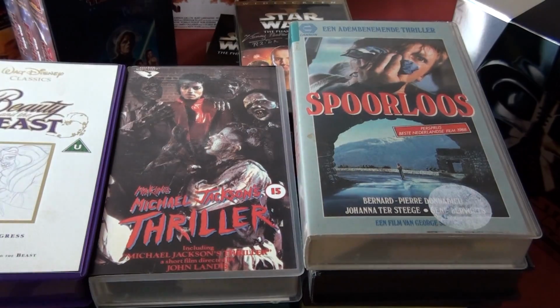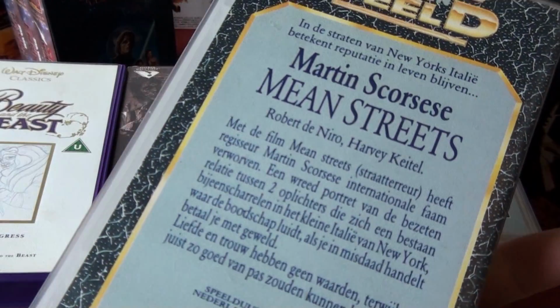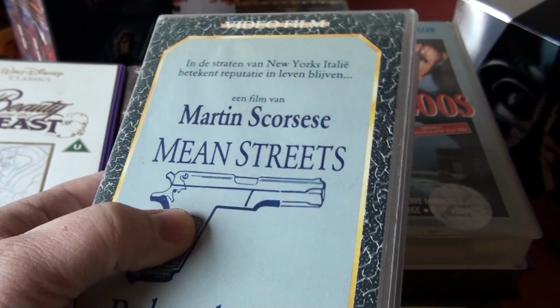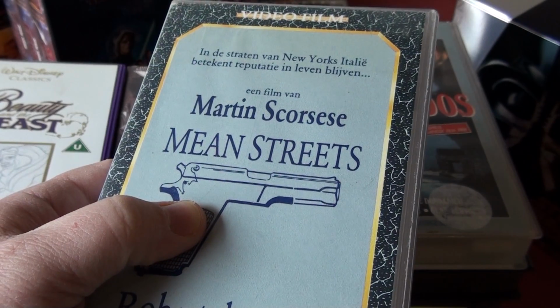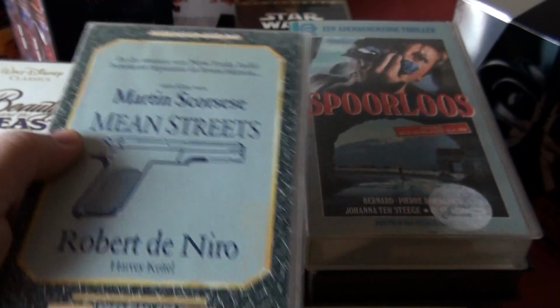Really fantastic film. Mean Streets, one of Scorsese's early films. I actually also own this on DVD, and I also have this on Blu-ray since recently, thanks to my buddy Gavin.